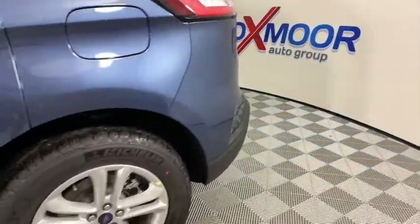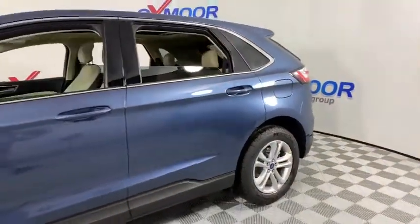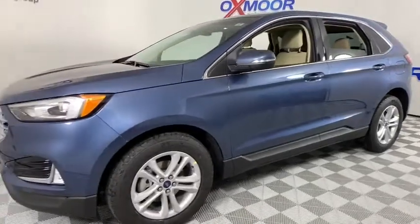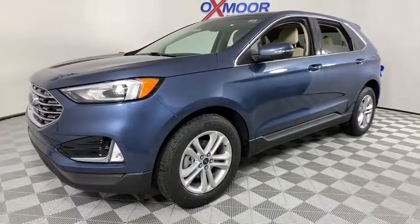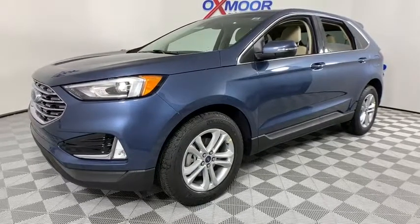Stop by and take a look at the 2019 Ford Edge. Thrills with more power and MPG. Either way, you're in for an exhilarating experience with Ford Edge. This vehicle has less than 100 miles.